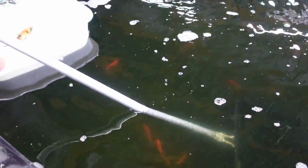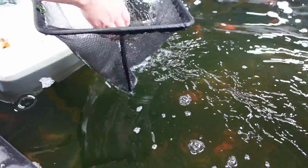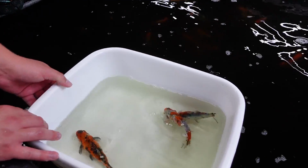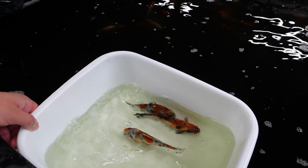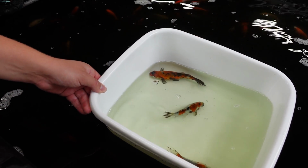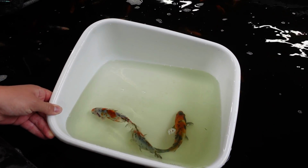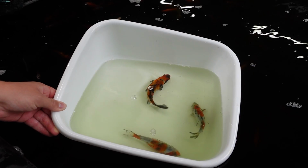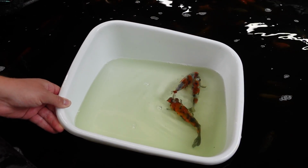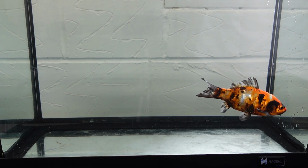Now, there are generally 3 types of Shubunkin goldfish. We have the London Shubunkin, the Bristol Shubunkin, and also the Japanese/American style Shubunkin. So these 3 fish that I've caught here in the bowl are London Shubunkin, and there are only a few breeders now in the world that actually breed this exact line of fish, and this is an old lineage of London Shubunkin, so they are very, very sought after to get a strict, proper London Shubunkin.